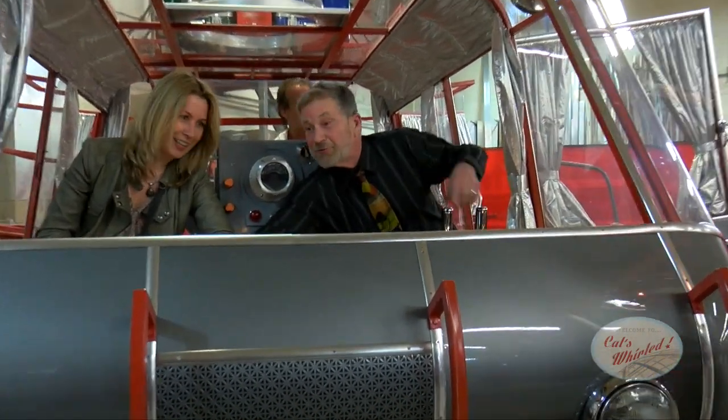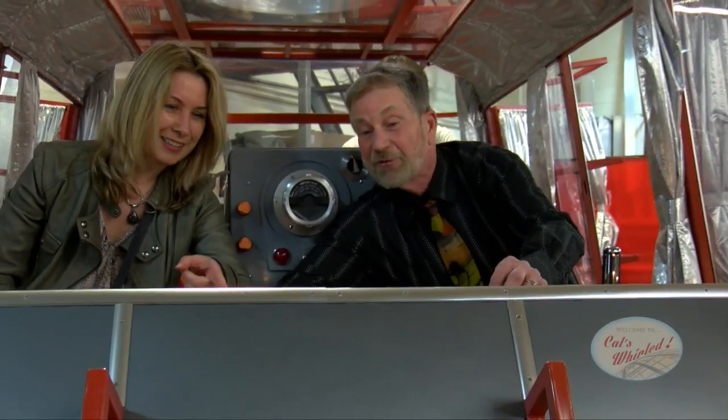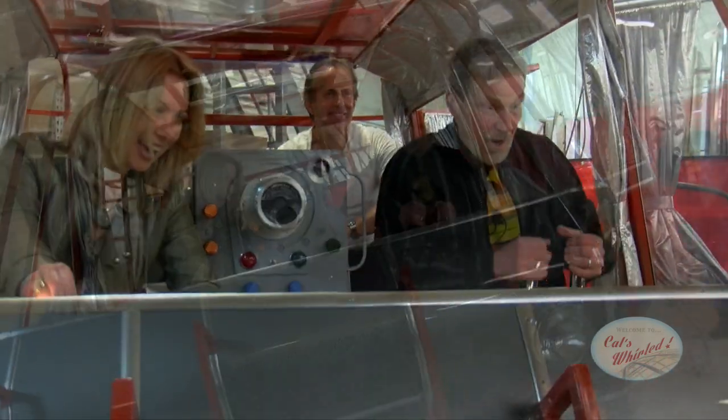Ride, huh? Oh my God. Did you know that all the buttons actually, if you flip them, the toggles, the lights all do something? Look at this. Oops! Look out! Oh no! What do we do? Oh no!